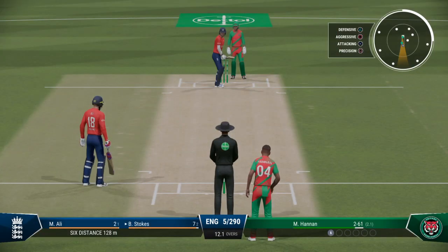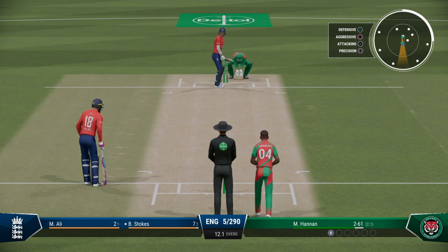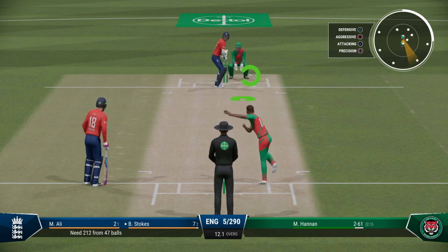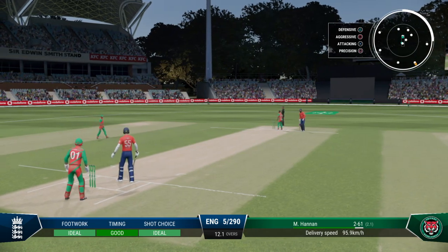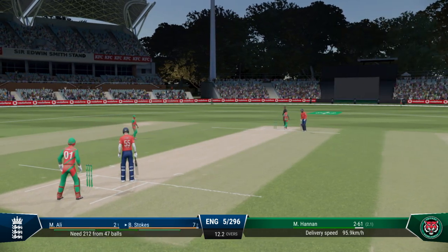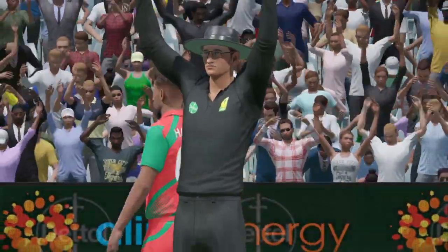A good contest here at the moment. Four off the last ball, and it'll be interesting to see how the bowler can respond. That's going a long way. What a shot that is. Just missed the line, not the worst delivery, but that was dispatched with interest. Everyone just watch that in awe.